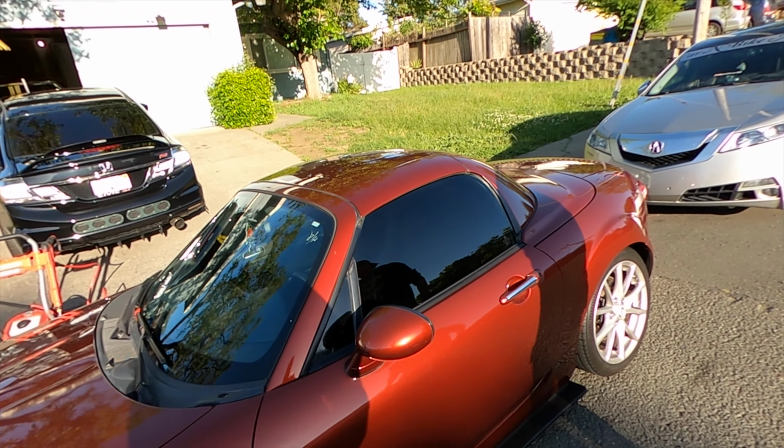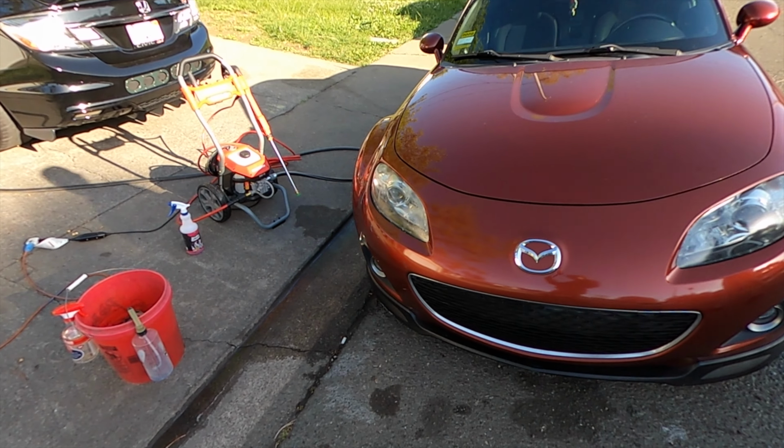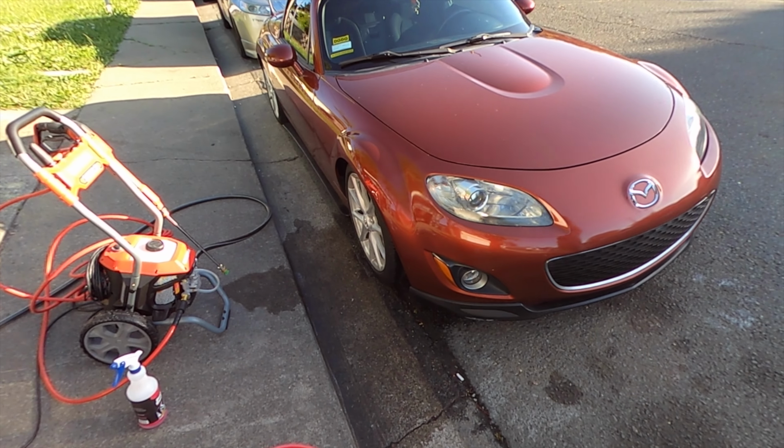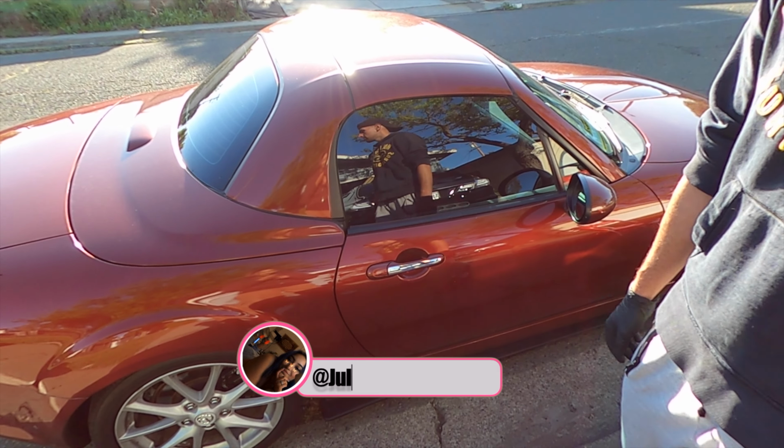Back to today's project. Today we're going to be cleaning the Miata, since I didn't have the detail shop at my dealership do any cleaning on it on purpose, because I don't want any more swirl marks. We're just going to do a slight decon and tidy it up so it looks a little better for the next few days.